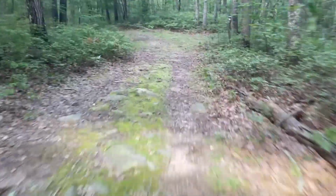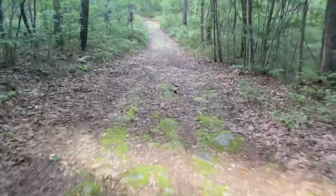These trails are rough. It's tough for one-handed riding. I don't have a GoPro here, so I'm gonna get a quick little bit of footage with the one-hand riding, but it's not fun. You hit a huge rock while you're riding with one hand and anything can happen.